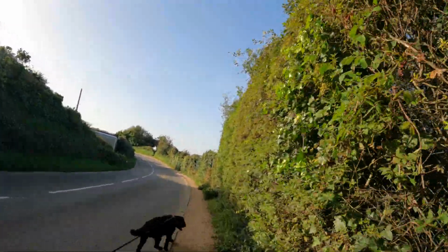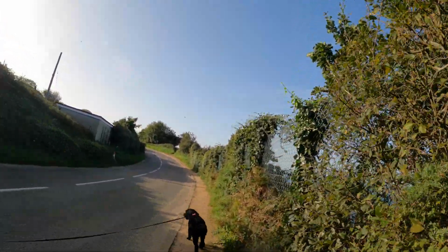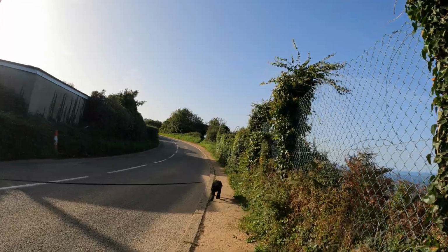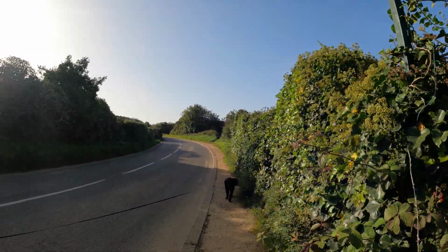I have to say, I haven't got a clue where we are. Well, I know we're roughly in St John or St Mary's, but I know we're on the north coast, but apart from that, do we go through here? A little path. I think it's further down. I mean, that looks like a path.